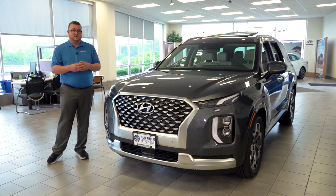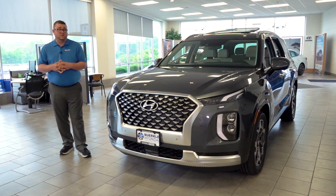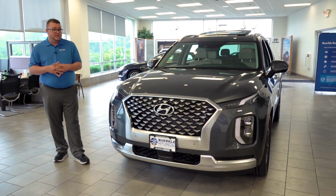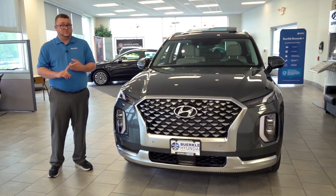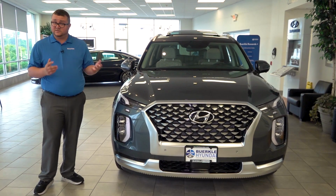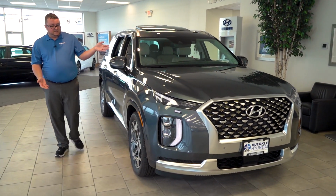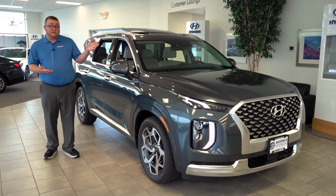Under the hood, we have a 3.8 liter V6 with over 290 horsepower. This engine has no turbochargers and no superchargers, and it's been around for a little while, so we know it's very reliable. Taking a look at the side of this Palisade, you can see that this is a Calligraphy model.